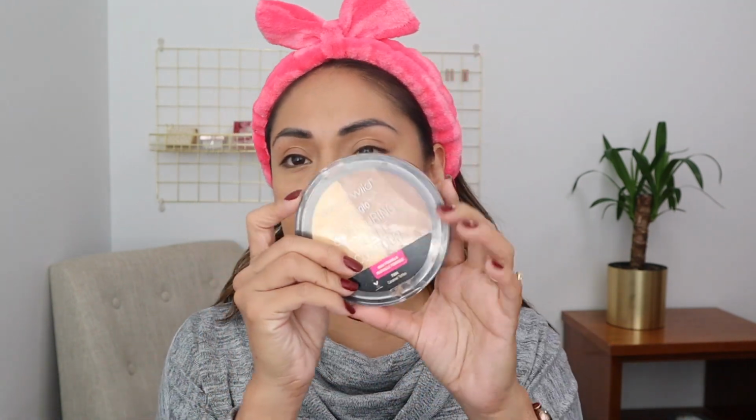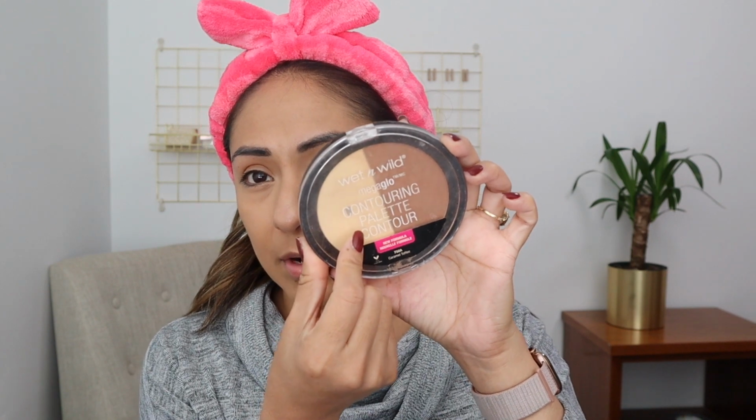Oh, to set my under eyes, I use the Wet n Wild contouring palette. They changed the name to this one, I think, but I'll link the most recent one, which I think is the same. This contour palette is really, really good. I actually even like the bronzer that comes with it. Curl my lashes a little bit.